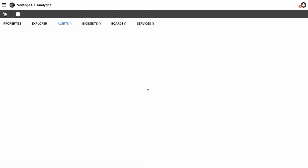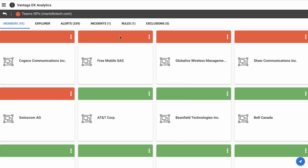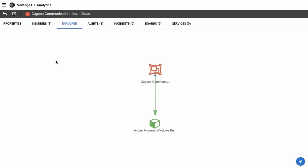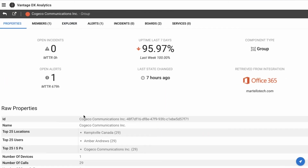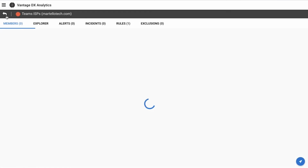Let's jump back up and take a look at ISPs. Much like we saw with locations, this gives us the same breakdown, but now we can look at it based on the ISPs that our users are using. This allows us to identify if there are a large number of users all having problems with the same ISP, whether or not the ISP is to blame, and it's not actually a high number of problems with users on that ISP. We're going to dig into this in a little bit more detail once we get into the diagnostics section. So let's jump back up and take a look at the symptoms view.